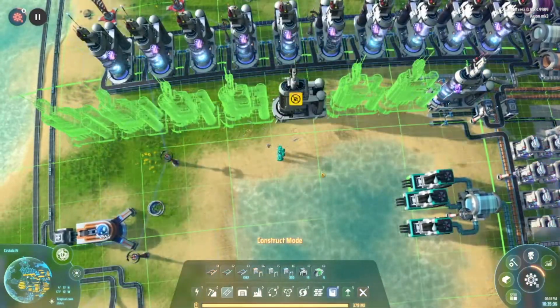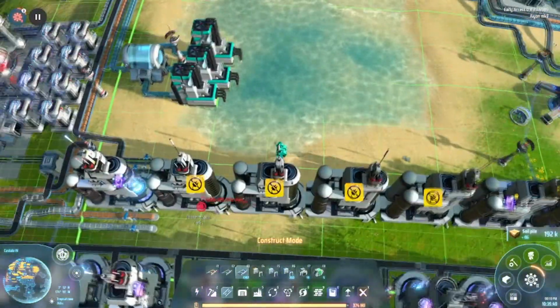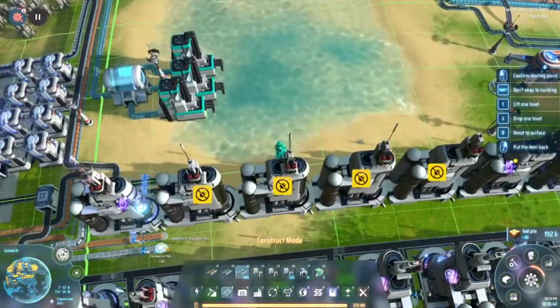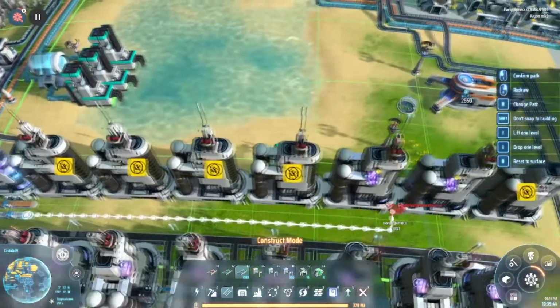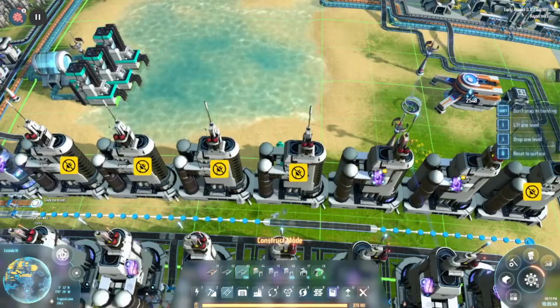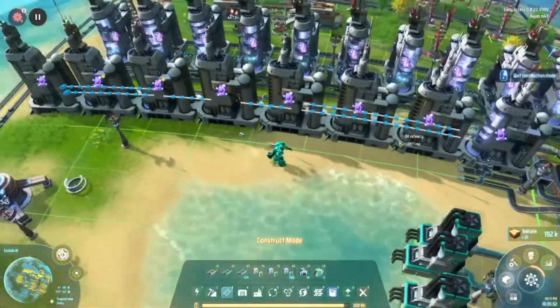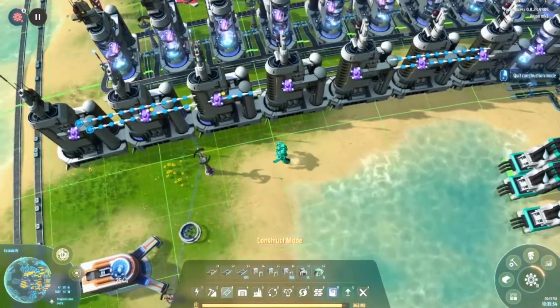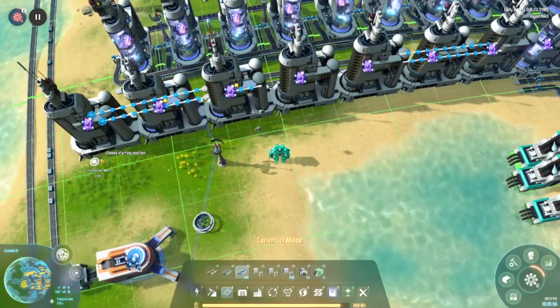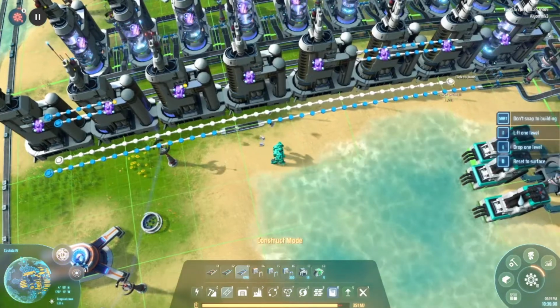But we've got room for all these. Look at them go. Okay, so I need to line this up with the last one, which is there. That goes all the way to there. Good. Using the last two on that output line as well, so all that goes to there, and that one goes to there.